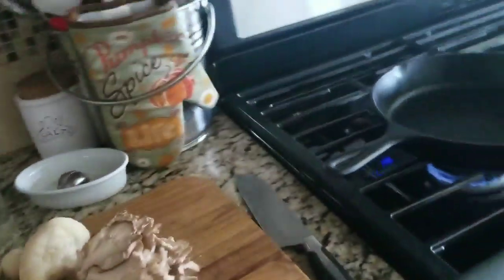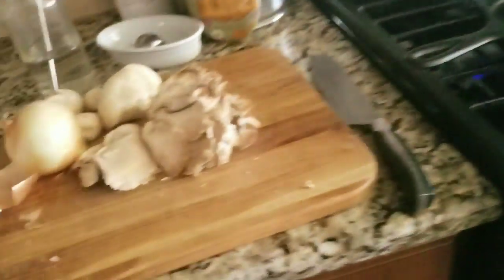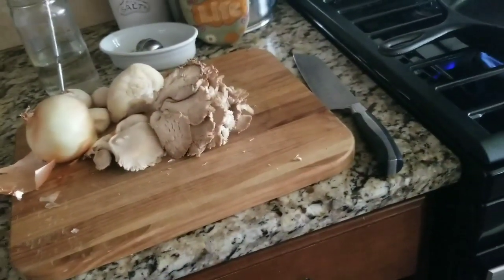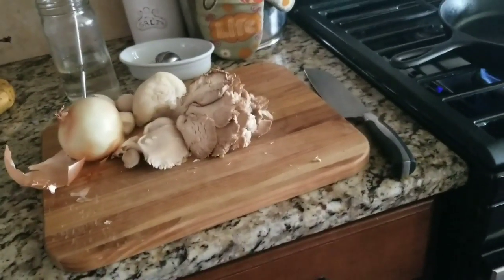But I'm going to chop this up, add this to my skillet with some ghee, and make like an omelet. And then I think I still have, maybe I'll have a little bit of croissant from Costco with that.